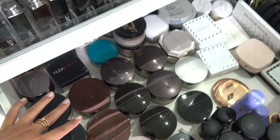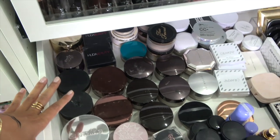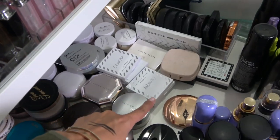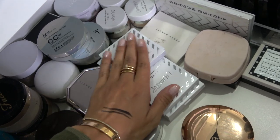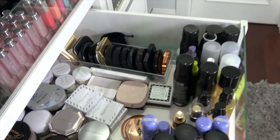So then, if you're wondering what's going on in the back, we got a party back here. Just kidding, it's not a party. It's just powder. Set it, get it? Setting sprays and setting powders. Then over here I have just a bulk of setting powders that is pressed, not loose. This would not fit in the ColourPop drawer, so it got moved over here. Yeah, so here are my powders as well as my setting sprays.